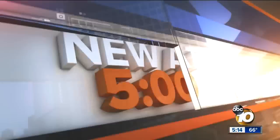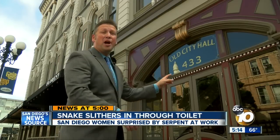This might make you look twice the next time you use the restroom. For sure. This is straight out of an urban legend book. This is the old San Diego City Hall here on G Street in the Gaslamp Quarter. The pipes here are probably pretty old, but no one would have guessed what was hiding inside of them.